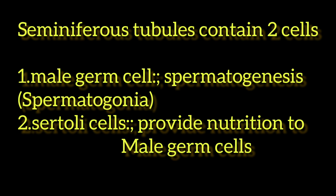Seminiferous tubules contain two cells, that is first one male germ cell and second one Sertoli cell. Male germ cell is also called spermatogonia cell, and the Sertoli cell provides nutrition to the male germ cell for spermatogenesis, which is helpful for the production of sperms. The male germ cell is the one which produces the sperm, by getting the nutrition from the Sertoli cell.